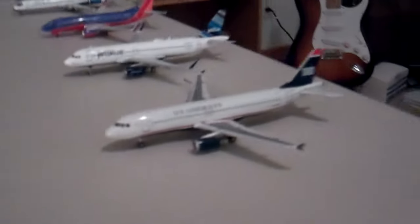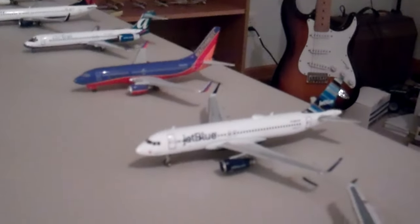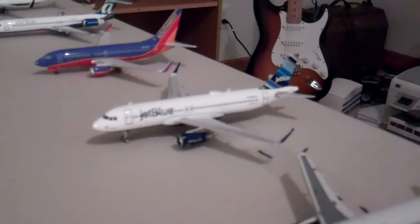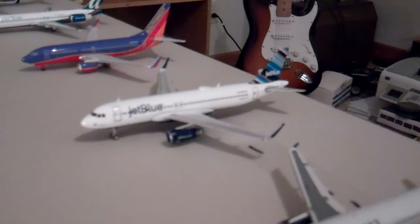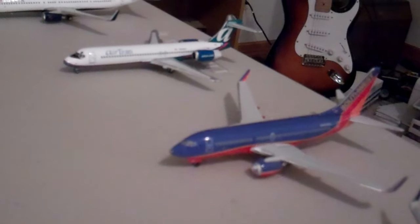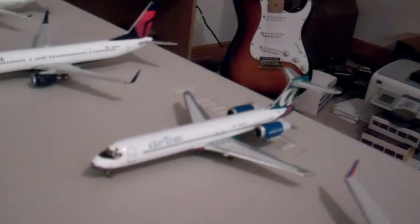Then we got our hard stands that I had to move back. They were over here for safety because they're at the edge of the table, and I don't like that. We have an American A320 in US Airways color scheme. We'll head to Charlotte Douglas in the afternoon sometime. I didn't get a time for that, actually. Then we have a JetBlue A320 with Sharklets. Head to Puerto Vallarta at 3 p.m. After that, we have a Southwest 737-700 to San Diego at 6 p.m.